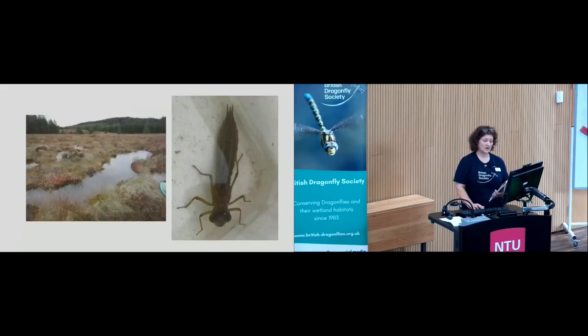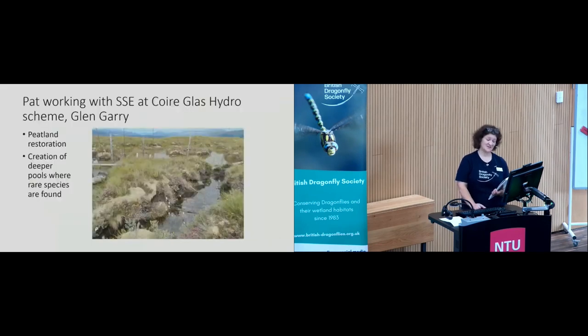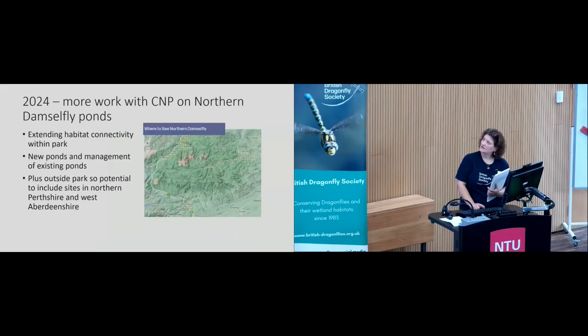And Pat's been working with the team in the West. She's been advising on quite a few white-faced darter sites that need quite a lot of work. But again, Pat's just been absolutely wonderful. And she's been working with Scottish and Southern Energy. There's a new hydro scheme that's going in near Glengarry at Corrie Glass. And again, she's been advising on peatland restoration for dragonflies and how to create the deeper pools where the rarer species are found. And then next year is going to be another exciting year.